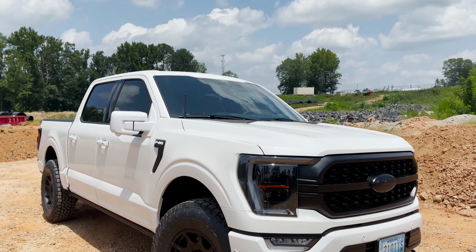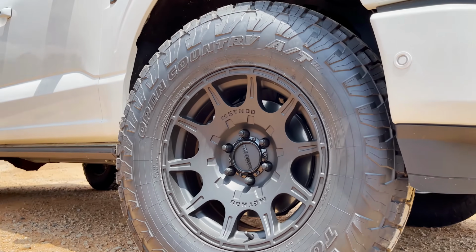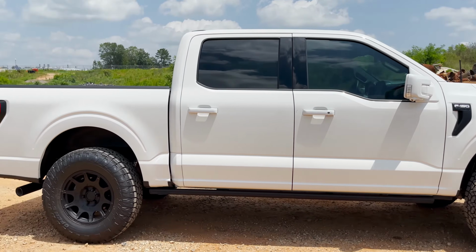Tell me about your experience with Brian. Man, Brian's about as laid back, cool as it is. He knows how to build a good truck. Like Neal said, he's a repeat customer. We had a Covert Platinum F-150 we did for him a year or so ago. Knocked it out of the park.